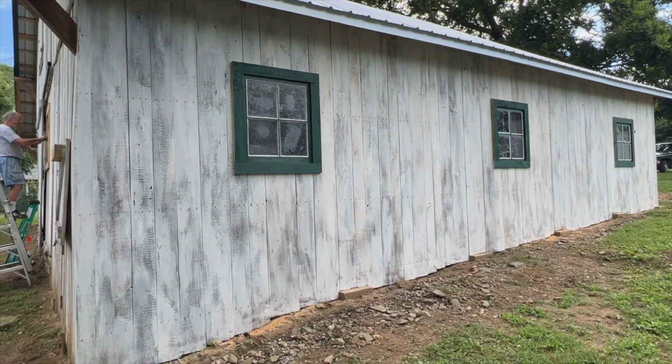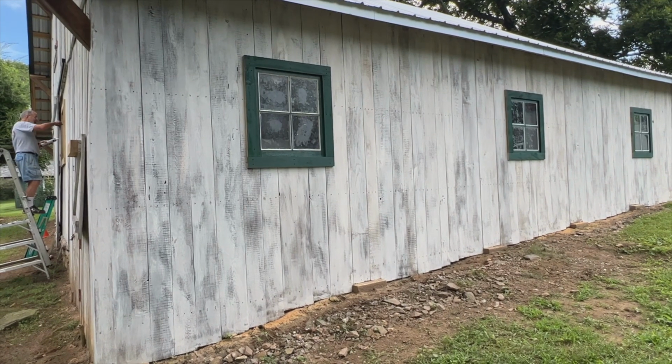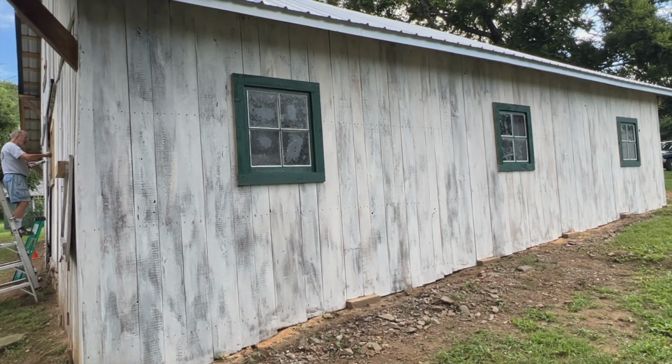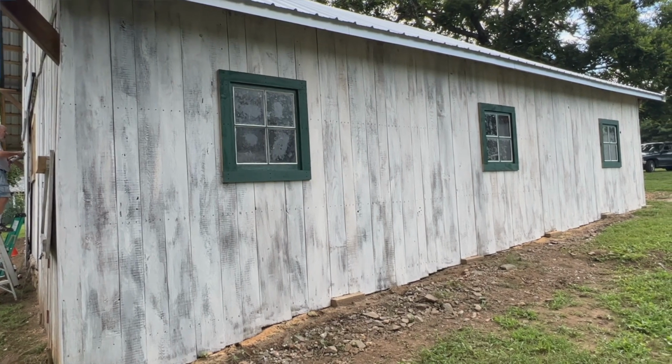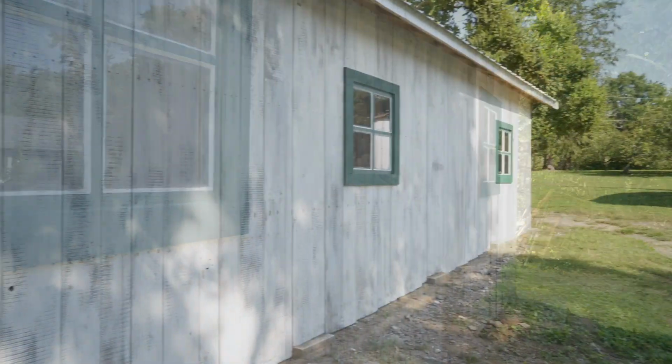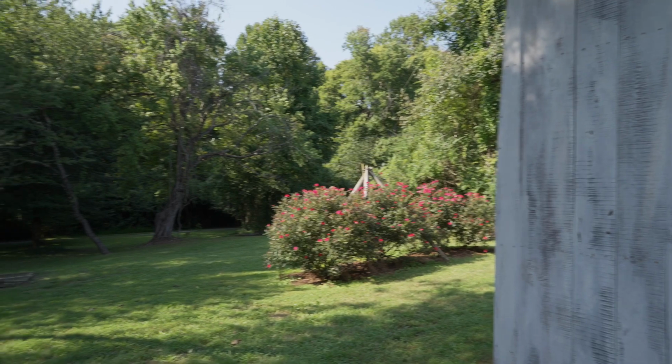Yeah. All these boards here were weather boards. I've got a friend who runs a sawmill, and these particular boards here, they were already weathered. And they're beautiful. So before they were painted, it showed the different types of wood. What kind of wood was it? They're poplar and sassafras. And there's a couple of white oak boards in there also. Most of them are poplar and sassafras.